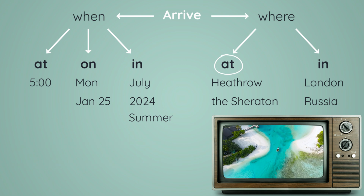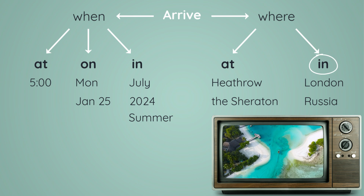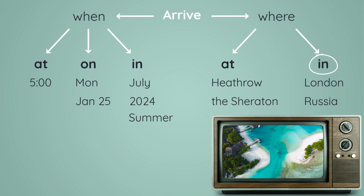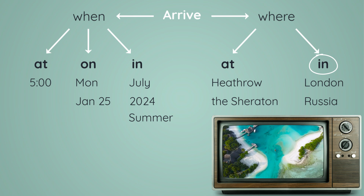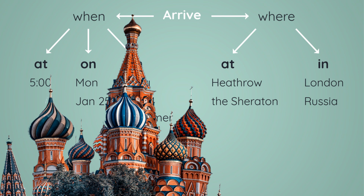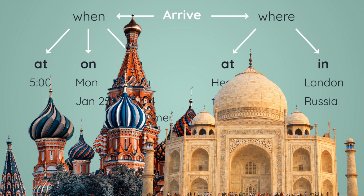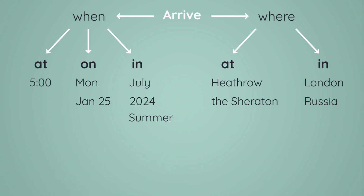So at for a specific place, like airport or hotel. In for the city: in London, in Paris, in Toronto, and in also for the name of your country, or the country you're going to. So, I'm arriving in Russia. I'm arriving in Canada. I'm arriving in India, etc. Okay, so these are the basic rules for prepositions that we use most commonly with the verb arrive.